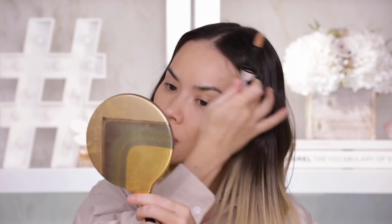So the shade that I'm using for my under eye is 380 Pecan, which is a little bit peachy. I like it because you can kind of color correct as well. It's good for the dark circles around the nose. I have another shade that matches my skin tone a little closer, but I like this shade a little bit more for the under eye. So I'm just gonna let that sit there for a sec.